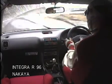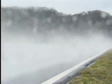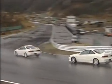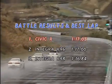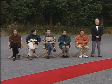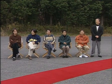Civic is fast. The Civic car led the race and won the battle. The best motoring car of the year for 98 is the Civic R.